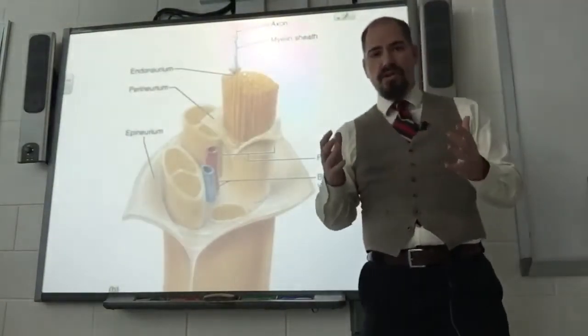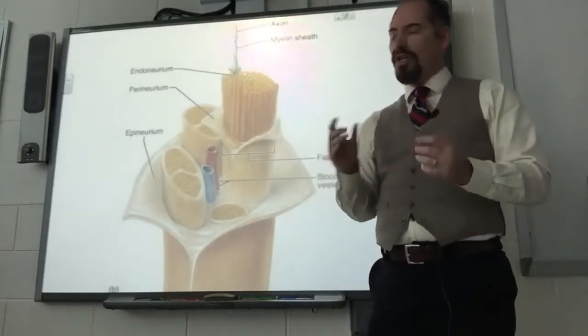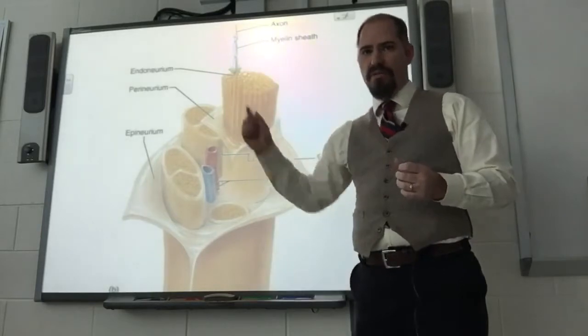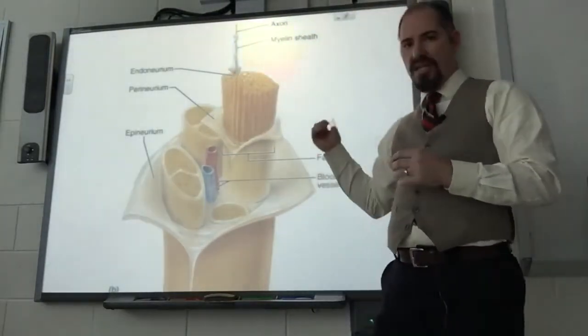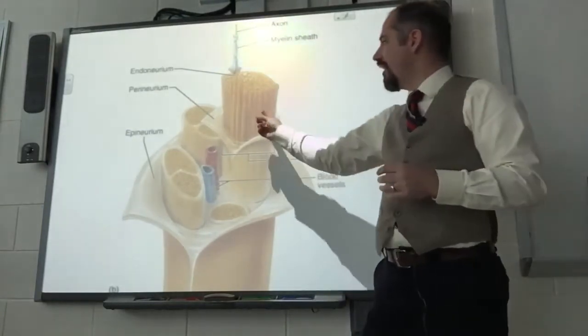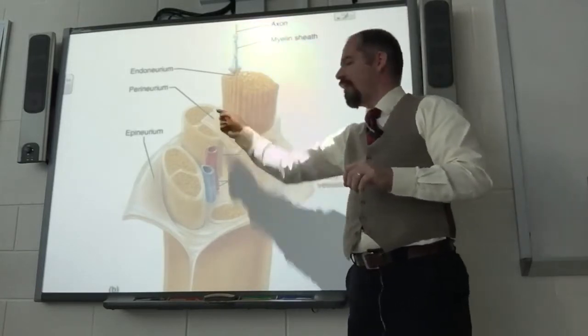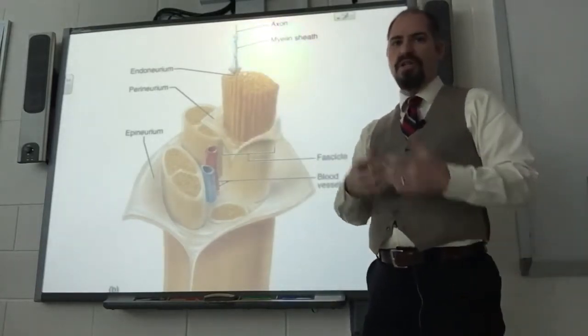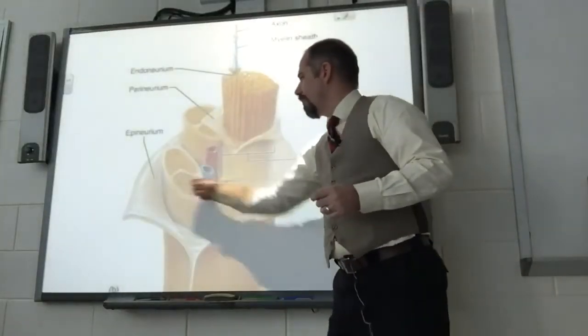Now, what is a nerve? A nerve is a bundle, not of neurons, but of the axons of a neuron. So if you picture a neuron, the body of it is contained within the spinal cord itself. And then all of these branches are bundles of thousands of these neurons going where they need to go. Now notice that they're all bundled up.